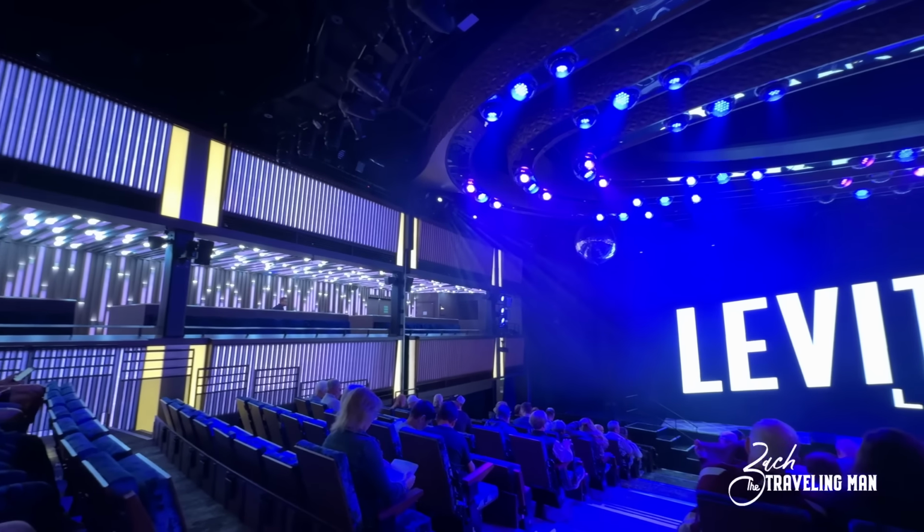They asked no one to record, and so I made sure not to record anything, but it was really, really good. Not to be missed. However, because the venue is so small, like we talked about previously, there's just not enough space to fit the entire ship in one seating. So they do have multiple shows throughout the cruise.